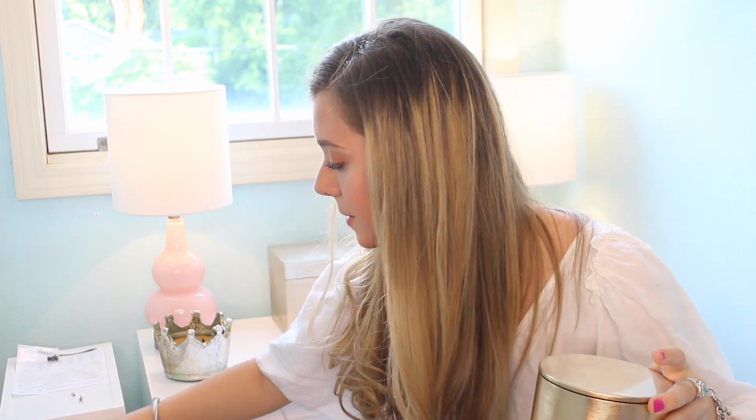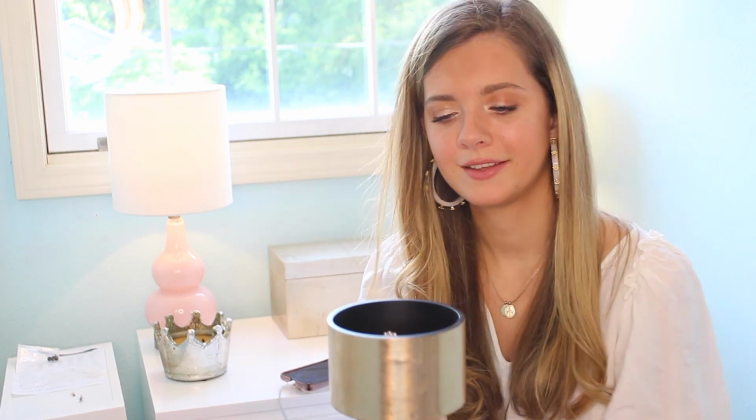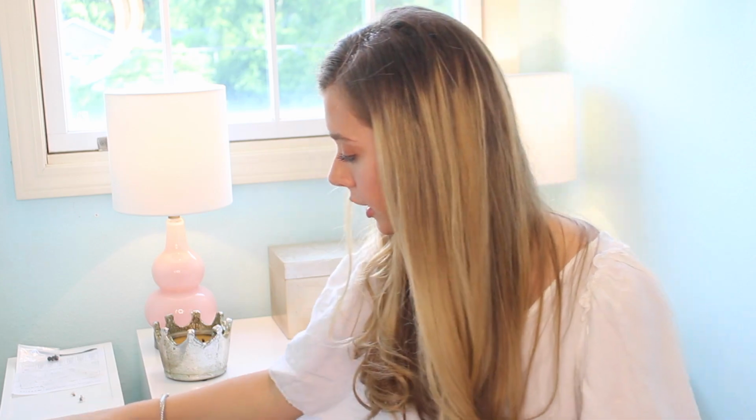So I picked up this round gold container, same kind of finish as this. They have a bunch of colors and finishes for these containers. They have a bunch of different shapes as well. I got this circular one, thinking I was going to be so smart, and I was like, this is going to be perfect for lipsticks. Well, they're actually a little bit too tall, because the lid drops down a bit. Can you see that? So they're the perfect height, but not when the lid's on. So that didn't work.